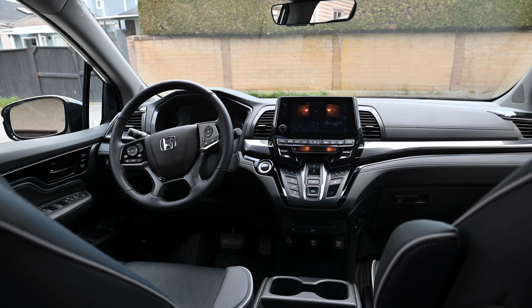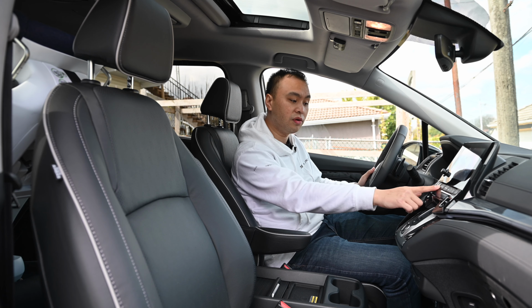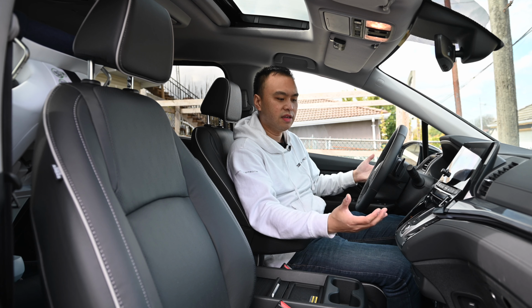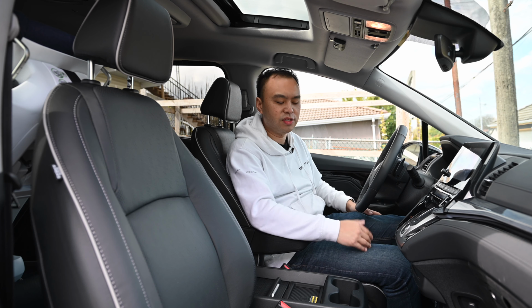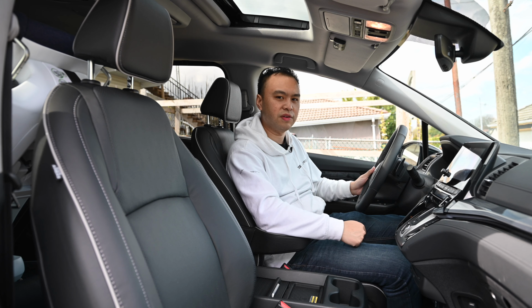If you like buttons, this is more traditional than some of the other manufacturers, and you're gonna like this. You can press auto, your climate controls right there. Everything is nice and easily just in hand. The only thing that's a little bit weird is the shifter, but you're gonna get used to it after a little bit. It's not that difficult to use. But let's go for a drive and see what the Odyssey feels like on the road.